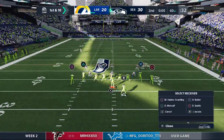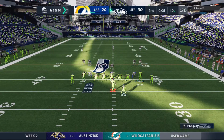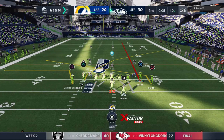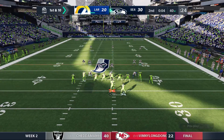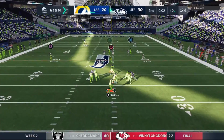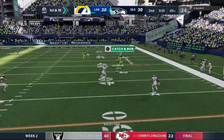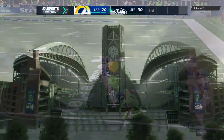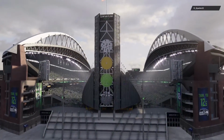A couple of first downs have them to the 40 now on 1st and 10. Final play of the half here. It's Jackson. And this will be incomplete. Physical play on the football there, and it's 2nd down.